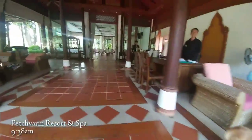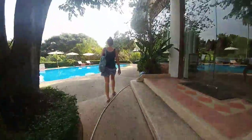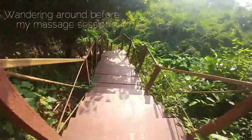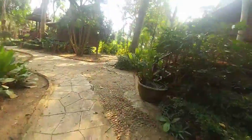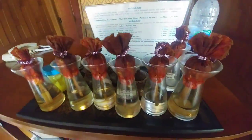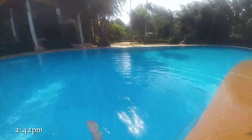Like I said, on my day off, which was the day before my flight back to Houston, I went over to the Phetchabaran Resort and Spa, basically to just loosen up, relax, and get a full body massage, and then I took a swim in a pool, and then I fell asleep in the sun. But it felt good, so that was worth a day off. We got to choose the oil we wanted to have for a massage. And the water was cold at first, but you get used to it.